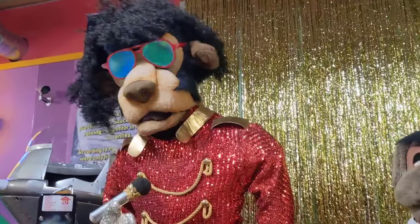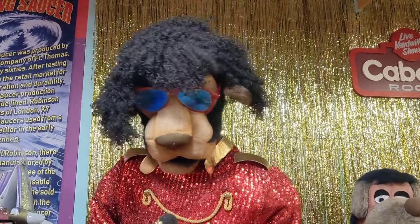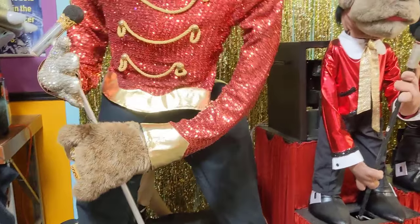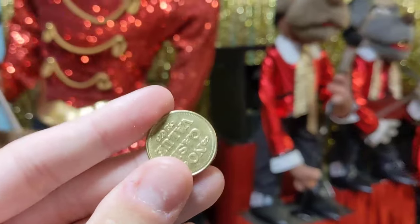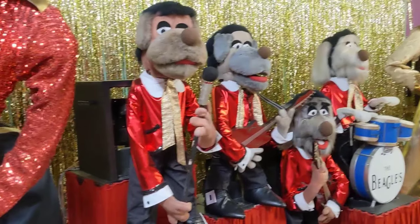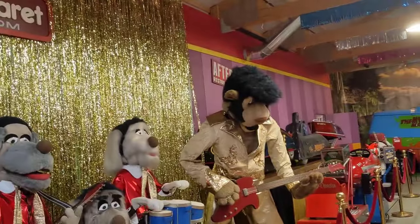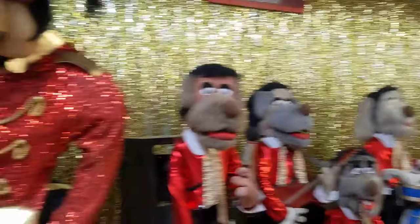Here, the King show's done, so let's finish off with the King Cat. And since I accidentally dropped in tokens for two shows, I actually can use the last one to play the Beagles, actually, all for you guys. As soon as King Cat is done, and all the air on King is gone.